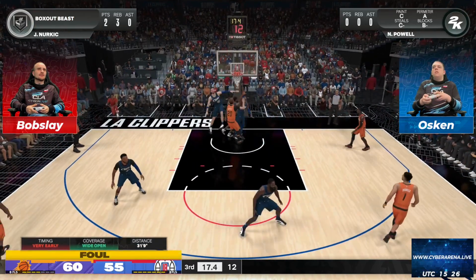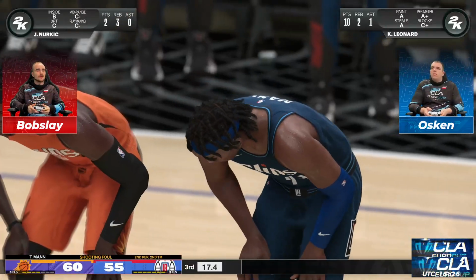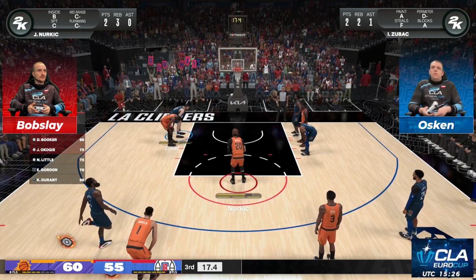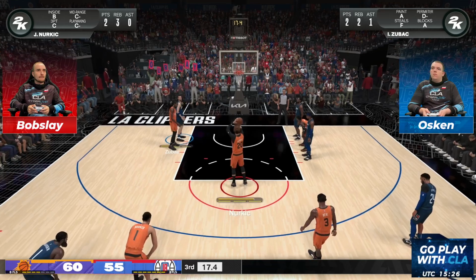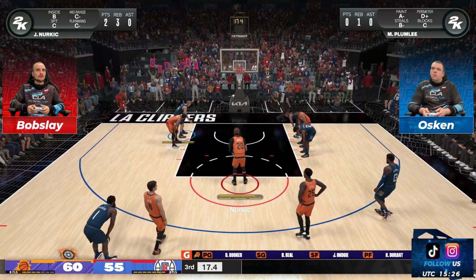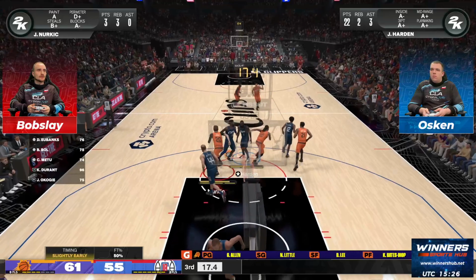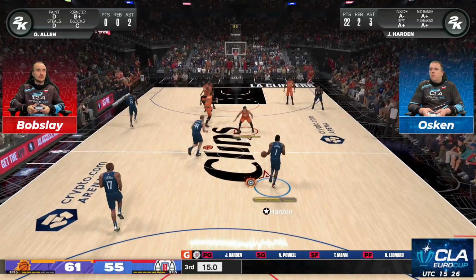Here's Nurkic. Oh, went in there and tried to power it down, but through contact, he'll head to the line. And that's a smart foul there. Instead of giving up the easy deuce, send him to the line. That free throw, no good. And you think about Nurkic, 7 foot, 300 pounds. When he gets around the rim, who's going to move him off that spot? 17 seconds left to play here in the third.